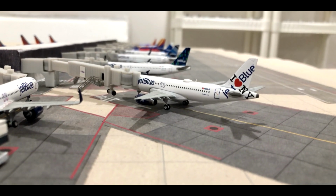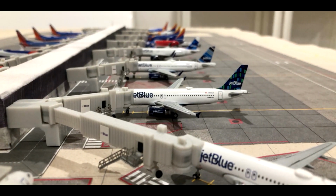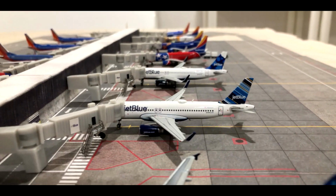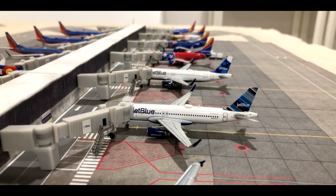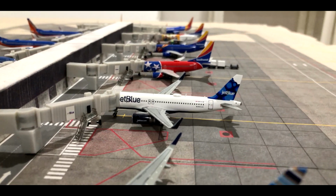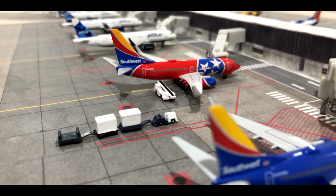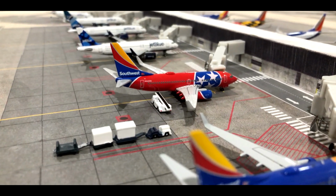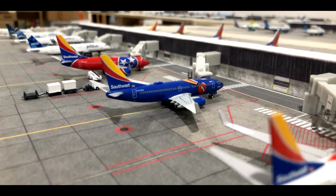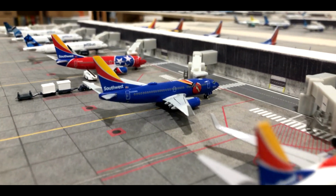The JetBlue A320 in the iHeartBlue York livery will be going up to Boston. The JetBlue A320 in the high-rise livery will be going up to New York JFK. The JetBlue A320 in the barcode livery will be going down to Fort Lauderdale. And the JetBlue A320 in the Blueberry's tail will be going to San Juan. The Southwest 737-700 Tennessee 1 is being loaded up for a flight out to Denver. The Southwest Boeing 737-700 in the Triple Crown 1 livery is getting ready for a flight out to Raleigh-Durham.